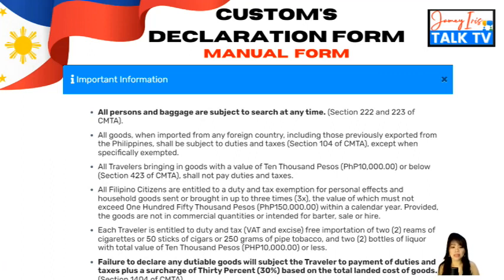Then all Filipino citizens are entitled to a duty and tax exemption for personal effects and household goods sent or brought in up to 3 times, the value of which must not exceed 150,000 pesos within a calendar year, provided the goods are not in commercial quantities or intended for barter, sale, or hire. So sa ating mga kabayan, magdala kayo ng personal effects or household goods, yung pag-uwi natin, pag nagbabakasyon tayo. It must not exceed 150,000 pesos per calendar year.